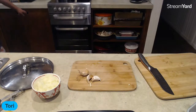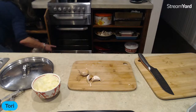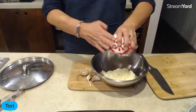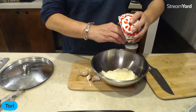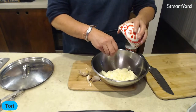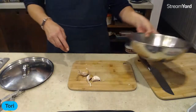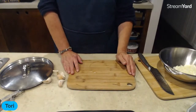Wait a minute, where's my bowl? So I'm going to put the onion in here because the garlic's going to go in here as well. This is all stuff that we're going to cook with the carrots a little bit later. Okay. Now I'm going to add the three roots of garlic.